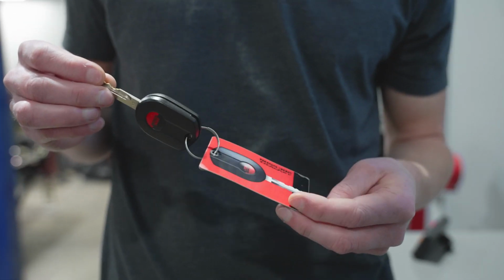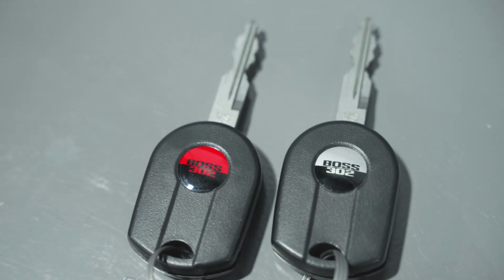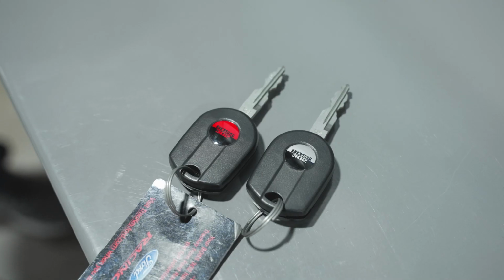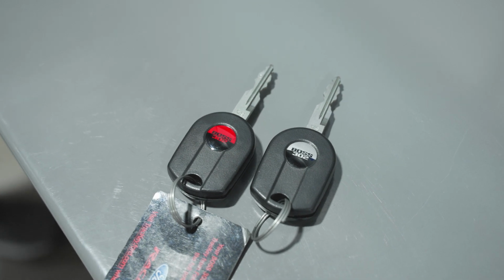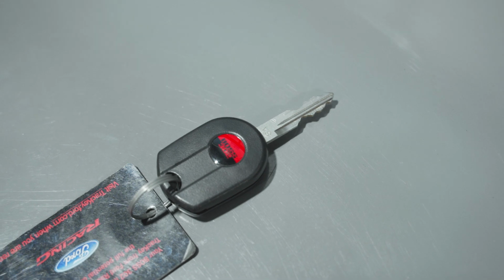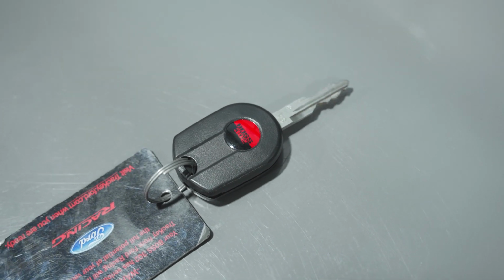The reason they did this was for folks that really wanted to get the full potential out of their Boss 302 when they took it to the track. This gave you that full potential. For those of you wondering if it adds peak horsepower or peak torque, no, it doesn't, but Ford does claim that it increases torque by 10 pound-feet in the lower RPM range.